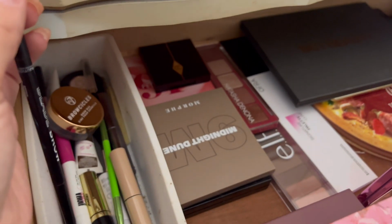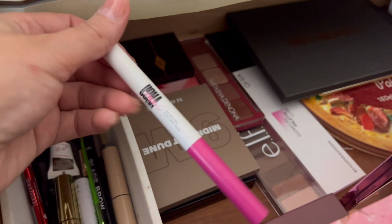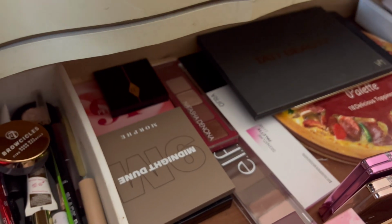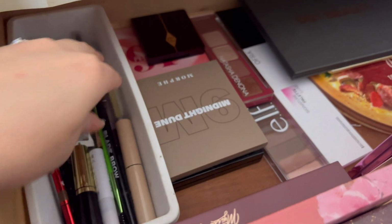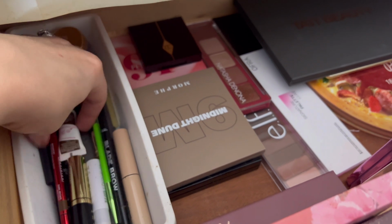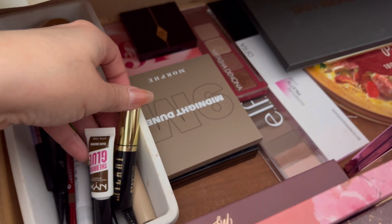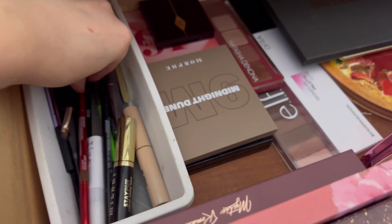Actually, I haven't really used this one in a while. I used to use this all the time, but I have not used it for a while. So let's give this some love. It also has a brow gel, but I don't know if the brow gel is dried out yet. So let's go in with, which one do I want to go in? I just used this one, so let's go in with this one. I really love this one too.